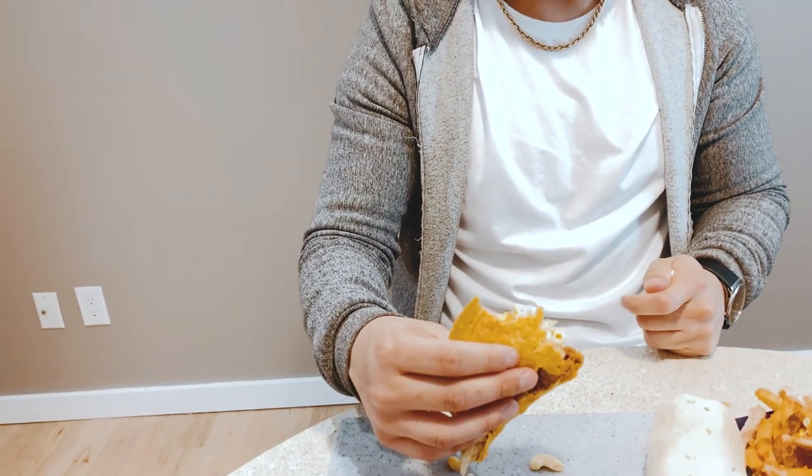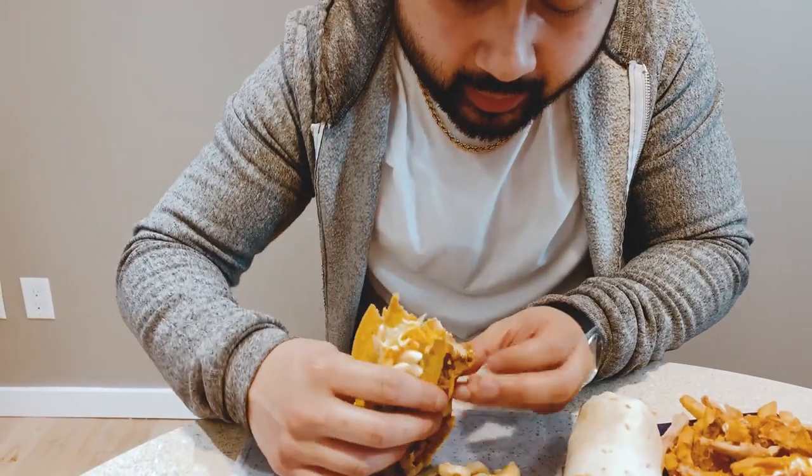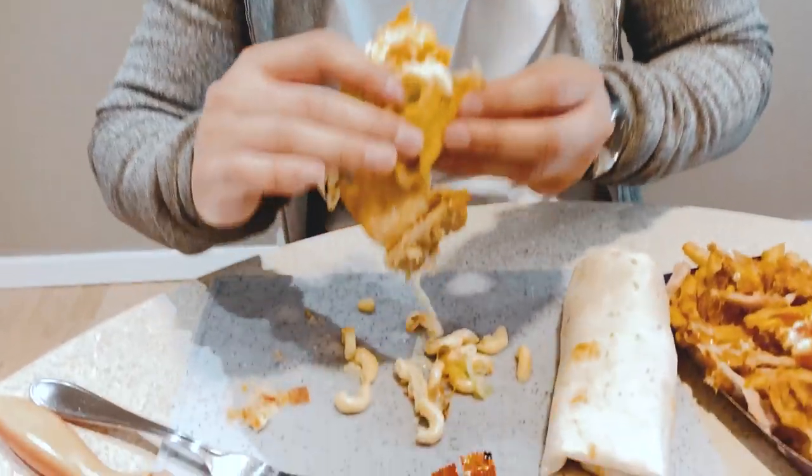ASMR. Second bite was better, but I still think it needs a little bit more taste to it. You know what? Let's give it one more shot. This time I'm gonna add some hot sauce. Trying to make it fire here. Let's see. Oh, I'm just breaking apart. Now this looks disgusting, but one more bite.